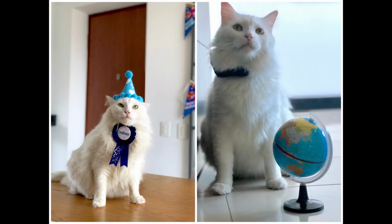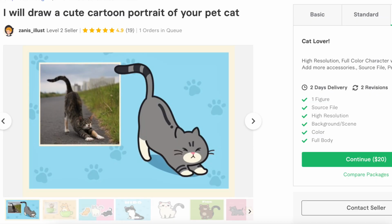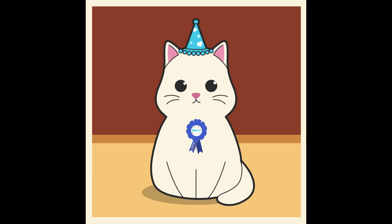Now, before we start off, I just wanted to show a really cute photo of Arctic. I absolutely love this cat. He's one of my best friends. He's turned me into a cat lover overnight, and I absolutely love him. He's the inspiration for this art piece. Essentially what I did is I took a really cute photo of him and sent it off to somebody on Fiverr to create a digital art piece, which I'm going to be turning into an NFT. And as you can see here, it's adorable.